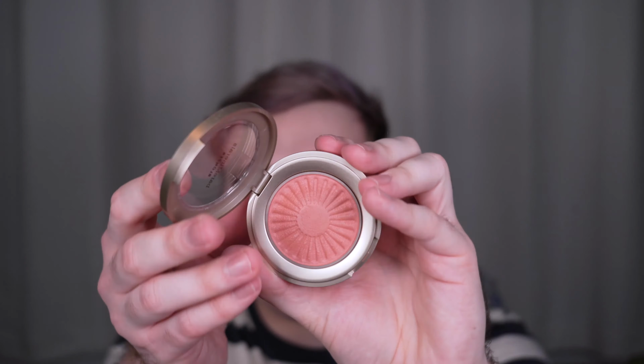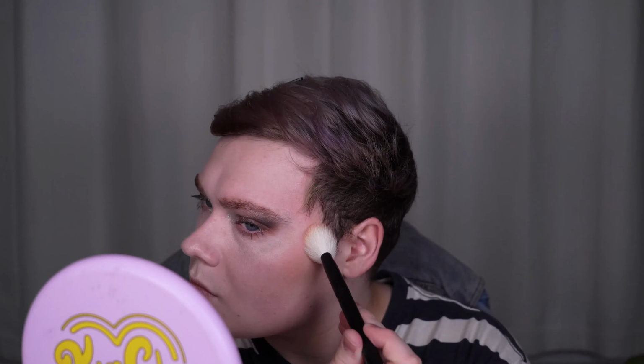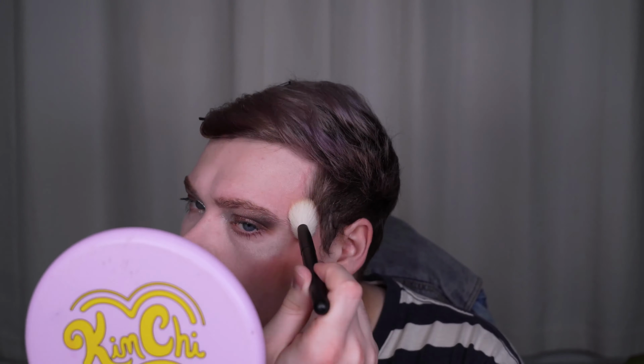I'm gonna use the Bare Minerals Blonzer in Kiss of Pink, Rougher number 4 brush. I love this. I'm just telling you right now, these highlighters are amazing. End of review. I love them. They're sort of a little glittery, but really smooth at the same time. Let me just show you a swatch on my finger.